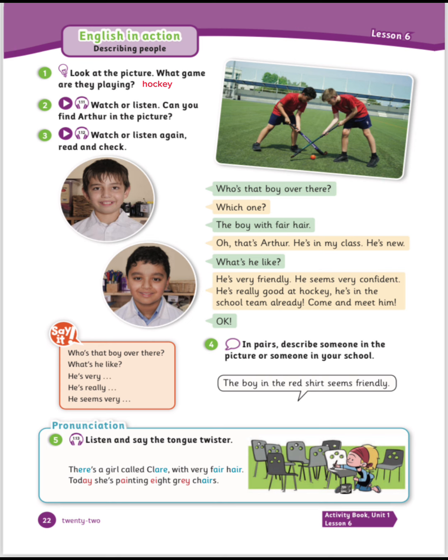Listen carefully. Who's that boy over there? Which one? The boy with the fair hair. Oh, that's Arthur. He's in my class. He's new. What's he like? He's very friendly. He seems very confident. He's really good at hockey. He's in the school team already. Come and meet him. Okay.